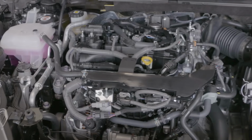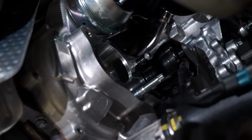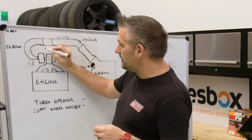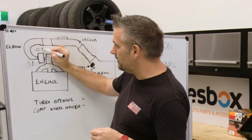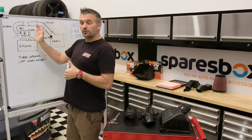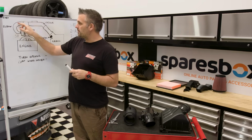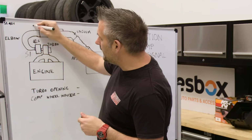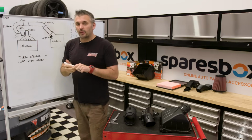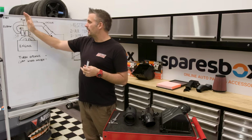Now, if we take a GR Yaris as an example, because obviously we've worked on one, and we look at the turbocharger, the opening to the turbocharger is 51 millimeters. But that actually gets even smaller as it comes down to the compressor wheel. The compressor wheel itself, the inducer, is only 42.5 millimeters in diameter. So 42.5 at the face of the blade, then becomes 51 millimeters at the opening of the turbo, and then you have this turbo elbow, which no one changes, and then it is 76 millimeters where it joins to the intake. So every intake kit, the 76 down to 51 is kind of irrelevant. It's all about what happens up until that 76.